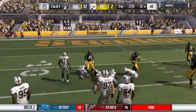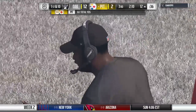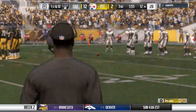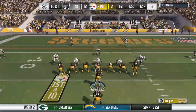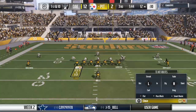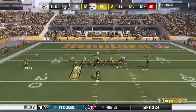Are you serious? Are you serious right now? I seriously hate him right now. You have no idea how much I hate him. I could have got a touchdown. Yo, you picked up some big yards, though. I did, but my own guy stopped me from scoring a touchdown.